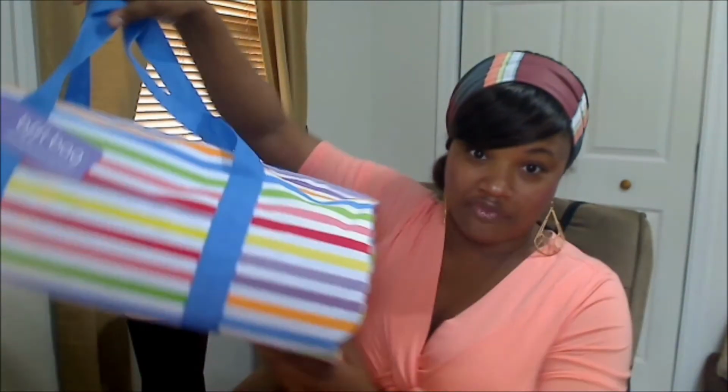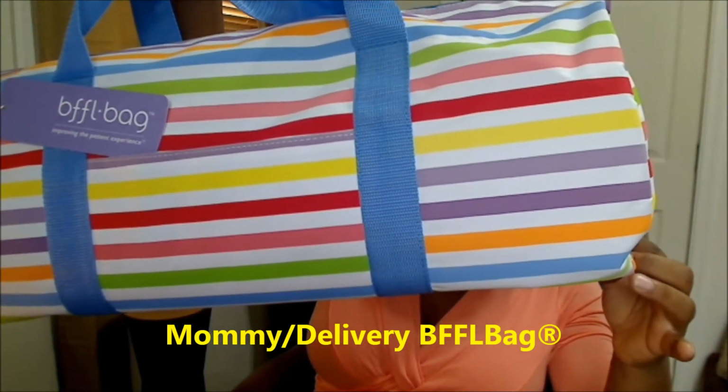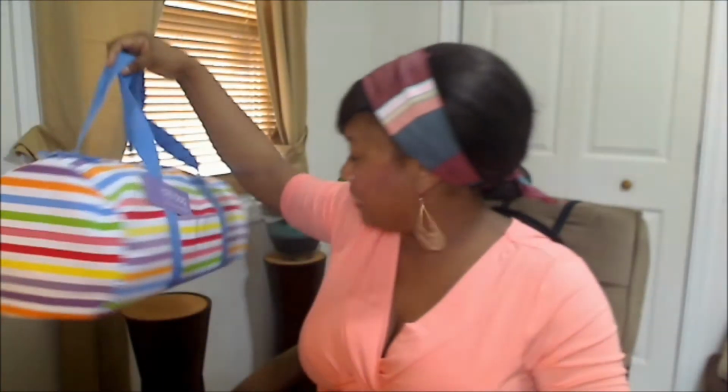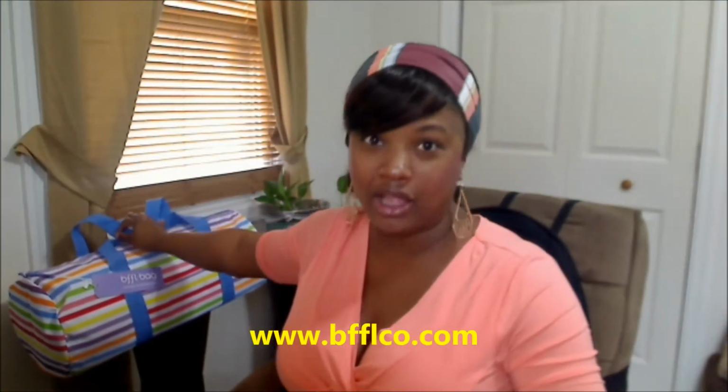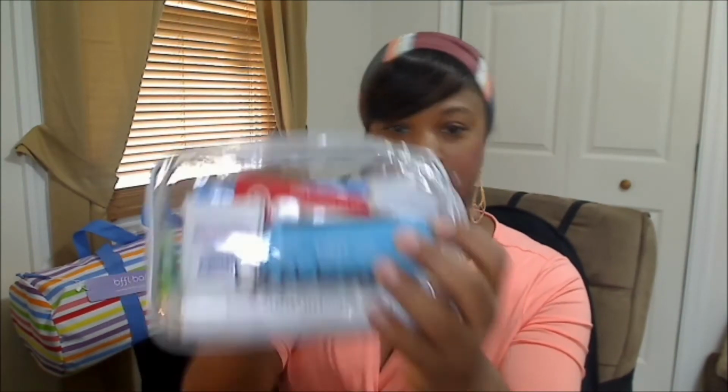I was fortunate enough to be sent this lovely bag. It's, like I said, the Mommy Delivery BFFL bag, the Best Friends for Life bag, and they have an assortment of bags on their site, BFFLCO.com, if you want to visit that. When you open the bag, it's filled with pre-packaged plastic bags. They all have zippers on them, and they're very convenient. And they are packaged into groups.